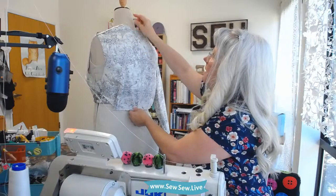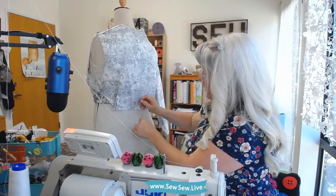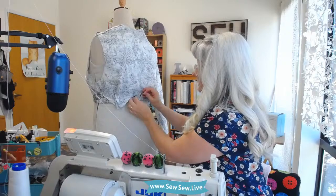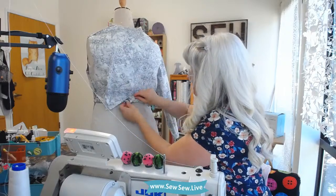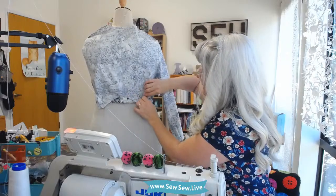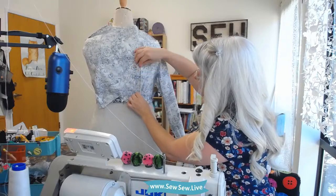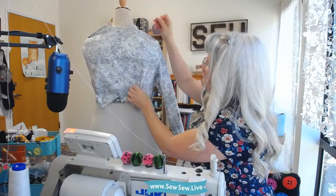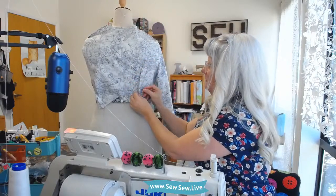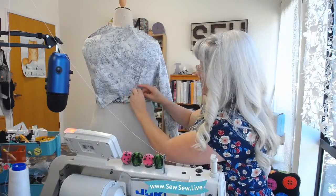I find my center back is right there. That is actually where the center back is. I nipped both. So there's my center back. If this went to my waist, it would look like this. I would pull this in. I would actually move this dart over here. Right here. Am I making a lot of changes? Yes, but these are all pretty straightforward changes. Depends on how all in you want to be with one method.